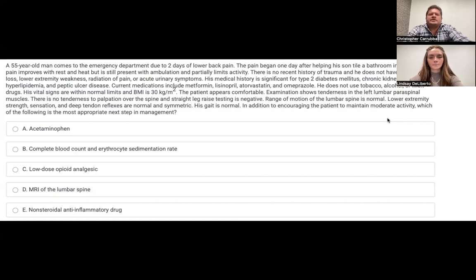And one thing I always like to tell students to do on these management style questions is to make it more direct. So in my mind, I'm saying this question is asking me how to manage an acute paraspinal muscle strain. That's what we're dealing with here. You have 2 days of acute paraspinal muscle strain. And in addition to maintaining moderate activity, where would you go from there? So thinking about initial management of that, we have acetaminophen, low-dose opioid, and NSAID.